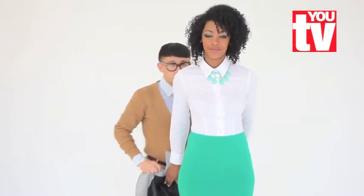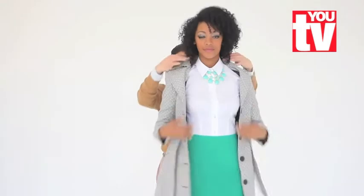At the same time, you can bring in a little bit of this winter overcoat. This season is about texture. You can see the change from a sophisticated white shirt to a more structured and more glamorous look.